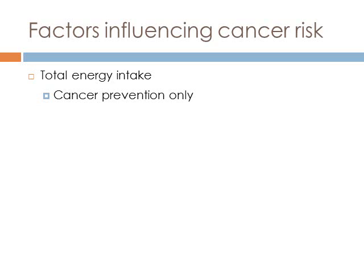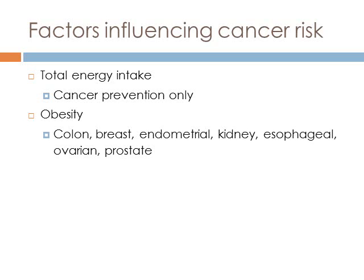And this is really true for cancer prevention only. So once cancer has started, you can't cut calories and then hope to prevent cancer progression any further. So it's really important to basically maintain energy balance over time, maintain body weight with the number of calories that you need. Obesity, as we've talked about, is a risk factor for many other chronic diseases.